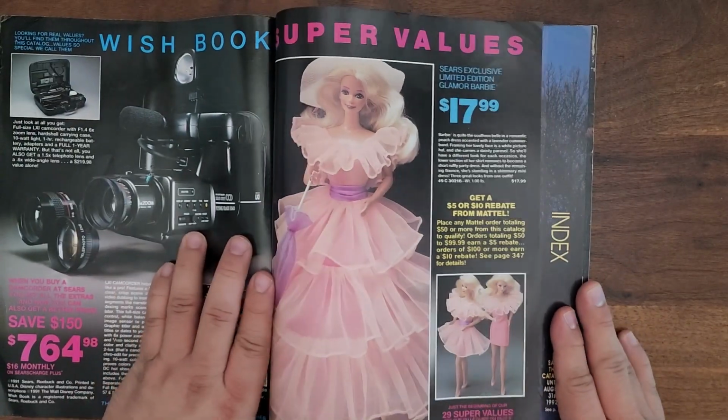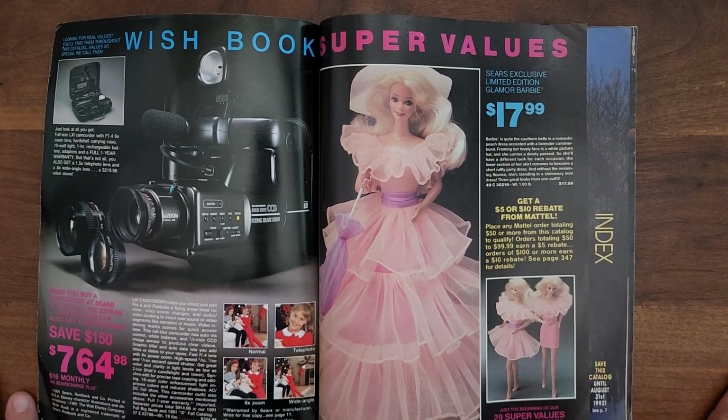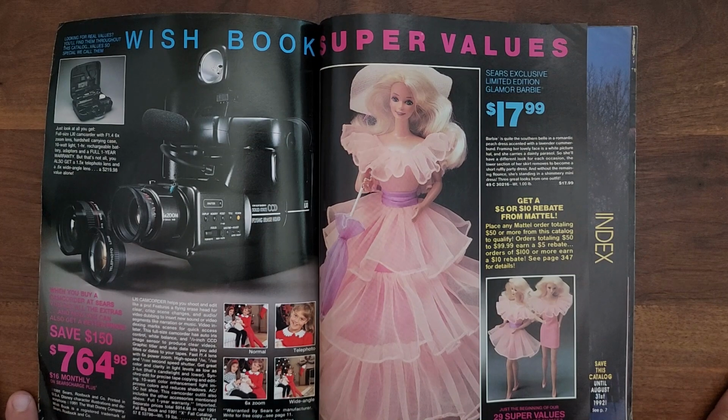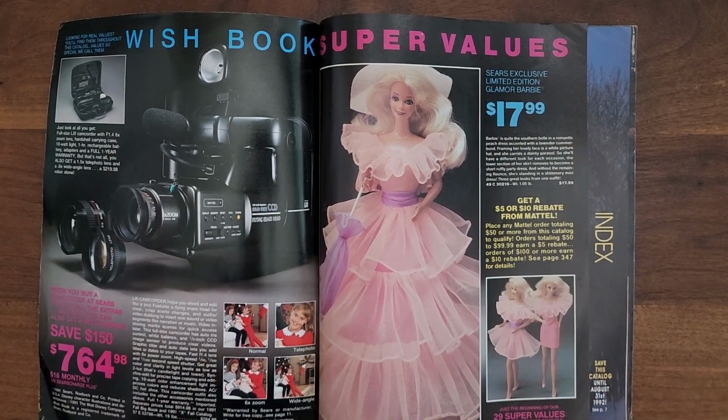Let's just take a look here. You can see some of the stuff here. Look. $764.98 for that. Wow. And your cheap iPhone from 5-10 years ago does way more than that.